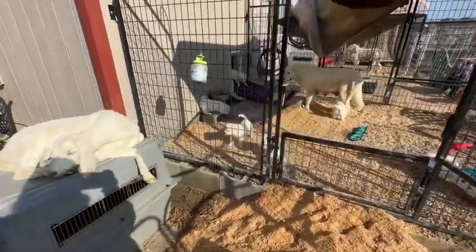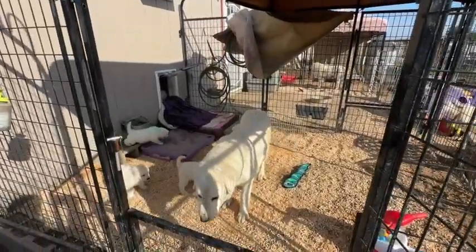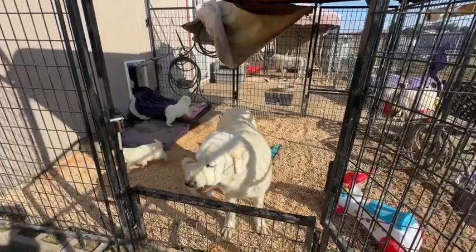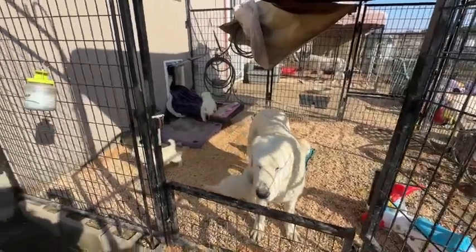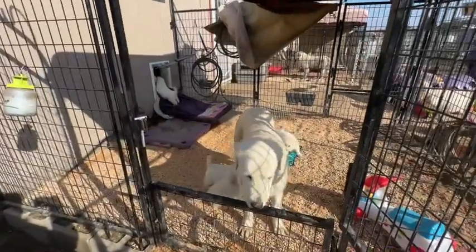As you can see, there are whelping doors on each side of the kennel so that the mama dogs can come and go as they please without the puppies wandering off. They can hang out with the goats and get a break from their puppies, or they can go in and feed their puppies and spend time with them. It's totally up to the dogs.